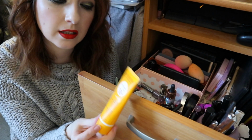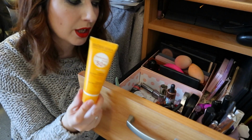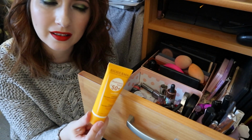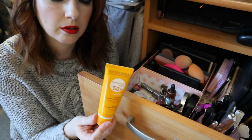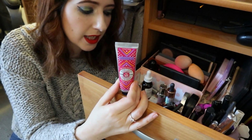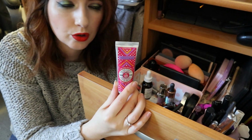The new moisturisers that I've been getting recently actually have SPF built into them, so I don't need this in my drawer every day at the moment, but it's really handy to have in the summer, especially if you are doing lots of treatments on your skin. I've got a hand cream. I never reach for this, so that is why I've got it in my drawer, to try and use it through.